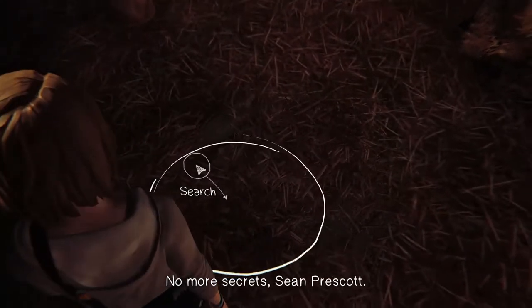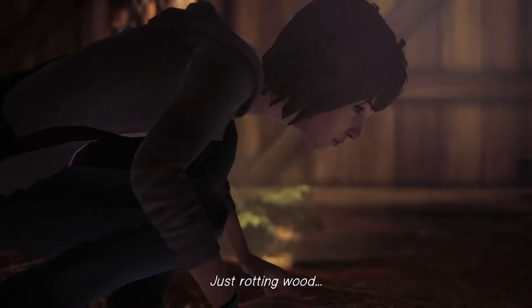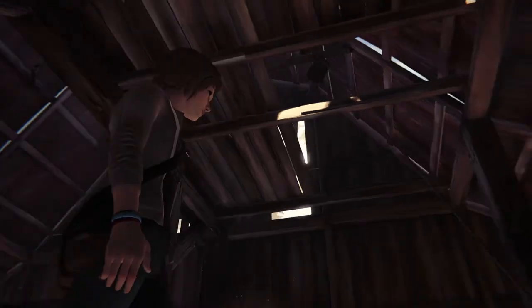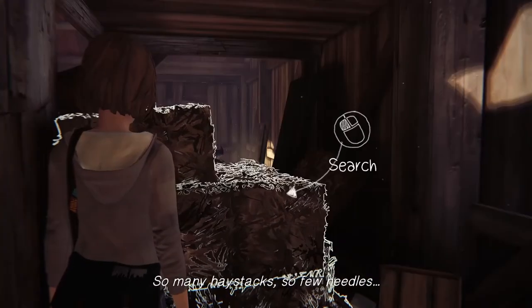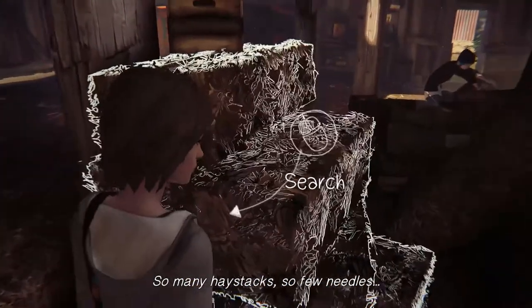If a zombie shows up, I have my weapon. No more secrets, Sean Prescott. Just rotting wood. So many haystacks. So many haystacks. So few needles.